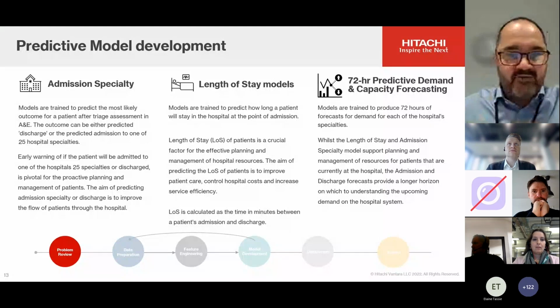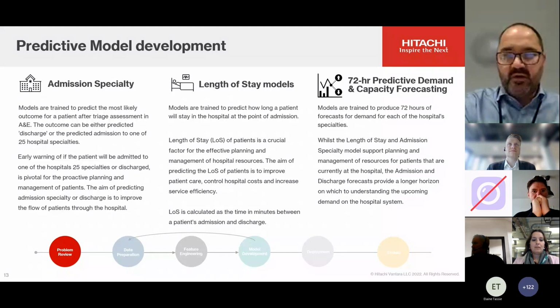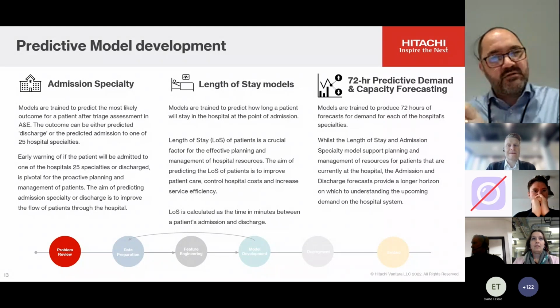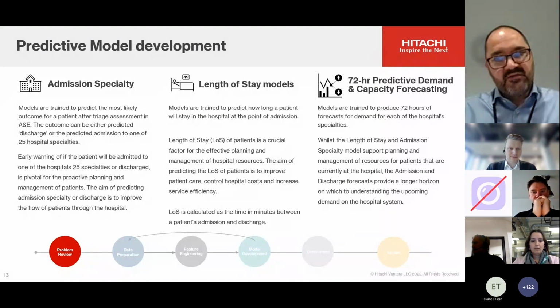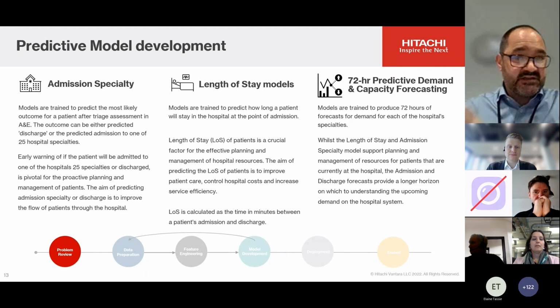So to give you a flavor of what the digital twin can then help generate, it's around things like admission speciality. When you turn up at a hospital now, based on the way you present, we can predict whether or not you're going to be admitted and which speciality you're going to be admitted to, because we've got all that rich data around the digital twin and understanding what you need. We can also use that data to predict how long you're going to be in hospital based on your condition, and then use all that information to predict 3 days in advance what the impact is going to be on not only the hospital, but the services, the speciality, and potentially the community once you've been discharged as well.